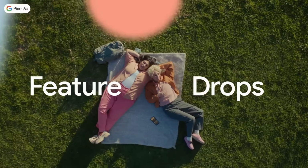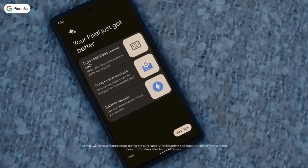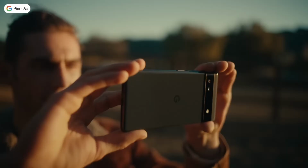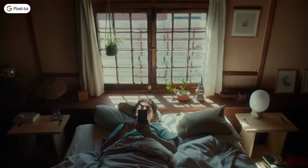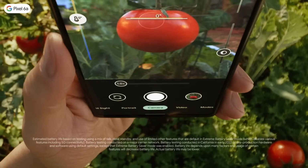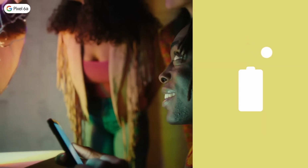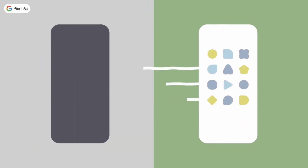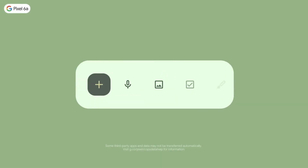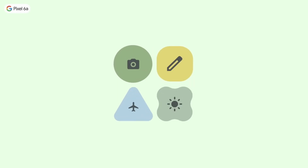And to make a great phone even greater, Pixel 6a continually upgrades itself with feature drops, hooking you up with new features every few months for things like camera, battery, and more. And speaking of battery, the Pixel 6a has a battery that can last up to 72 hours with Extreme Battery Saver. That's about a weekend's worth of battery on just one charge. If you've been thinking about making the switch to a Pixel, it's never been easier. Your data, contacts, and messages will transfer seamlessly.